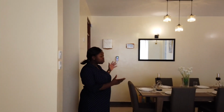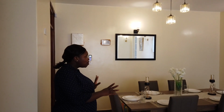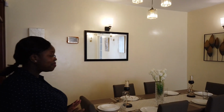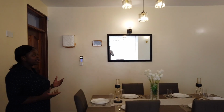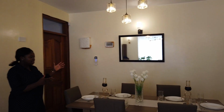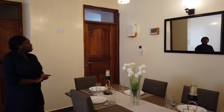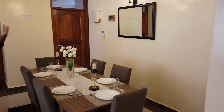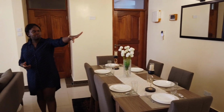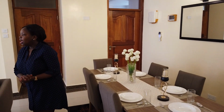So we have a beautiful dining setup right here, and you can comfortably host a family of 6. If you're a family of 6, or you have a couple of friends and you're 6 people, you can have a very nice spot here and enjoy your meals together. And the space is enormous, even if we had an extra cabinet to add along this wall, that would be possible in this kind of space.